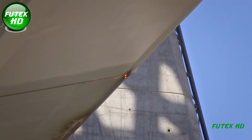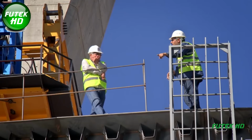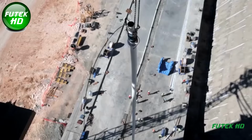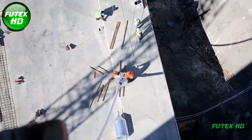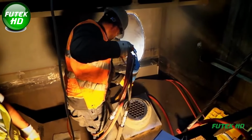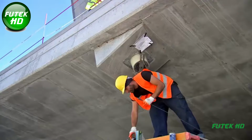They extended a supporting beam by 17 meters, effectively bypassing the need for water and allowing the load to be stabilized. This creative approach prevented a potential year-long delay and significant additional costs, ensuring that the project remained on schedule and within budget. Throughout construction, maintaining the bridge's structural integrity was of utmost importance.